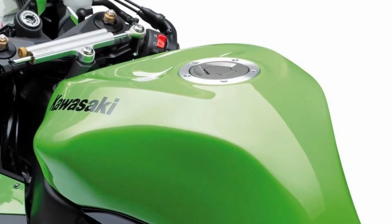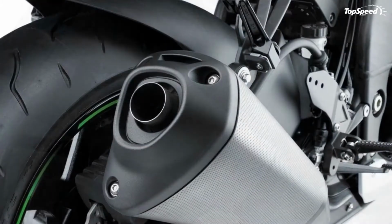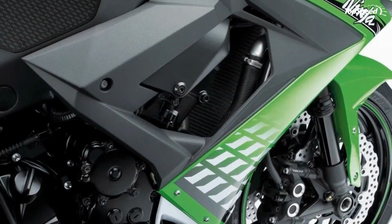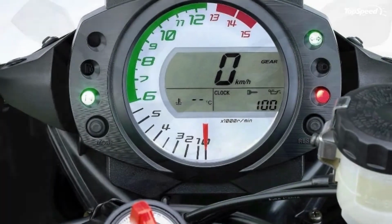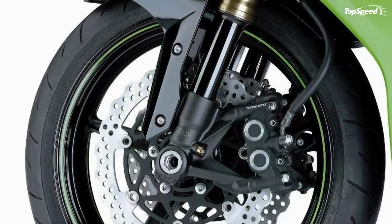Close ratio 4th, 5th and 6th gears complement the ZX-10R's circuit performance. Overall gear ratios suit the power characteristics for ideal power delivery in all RPM ranges. An adjustable back-torque limiting clutch facilitates smooth downshifts, a main contributor to stability under heavy braking.